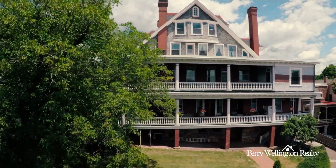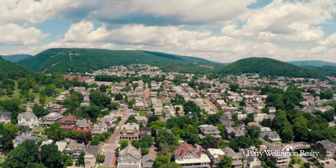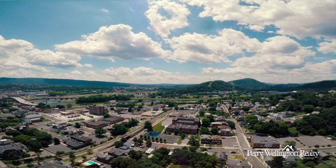Never in my life did I dream that I would have a house this lovely, and I'm really going to miss it. But it's the community. It's a space where you just love the people around you. They embrace you in a way that you don't see in big cities.